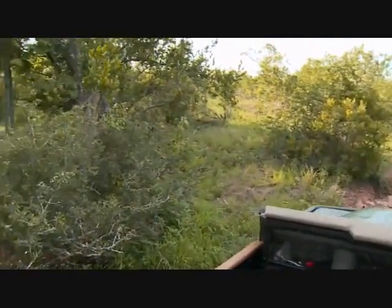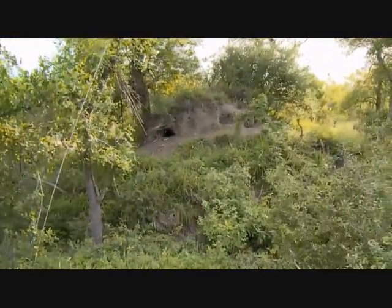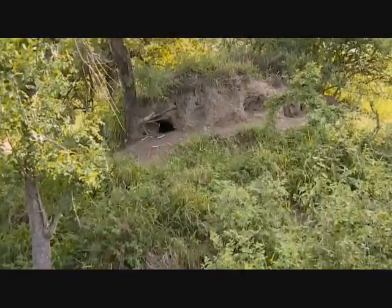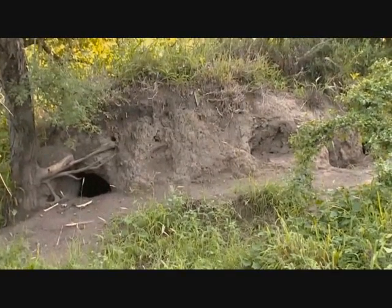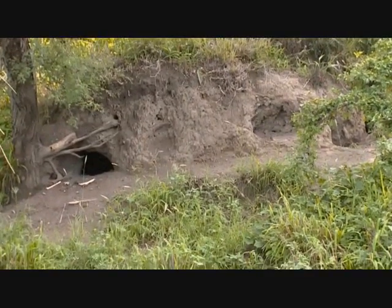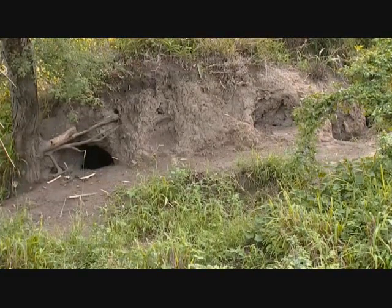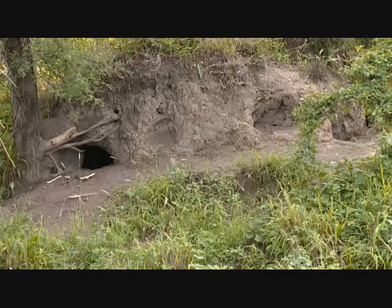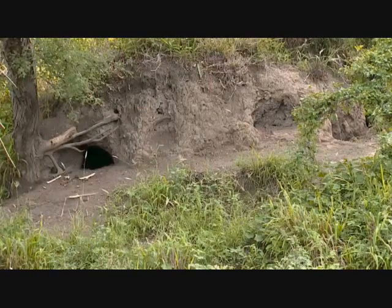Old hyena den here. Lovely big termite mound, very, very ancient. A little micro system here with a very old termite mound, hundreds of years old, with burrows on both sides. There's a bunch of bones lying at the entrance to this one. We have known it to be used by hyena when they've had youngsters.